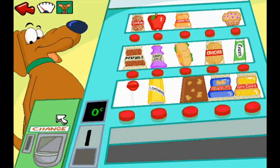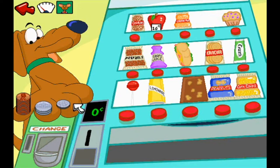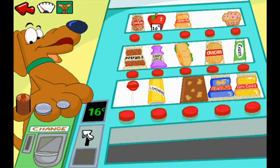Please, please, I want an apple. Please deposit 16 cents. Use exact change. 10 cents. 15 cents. Yummy, yummy! An apple.